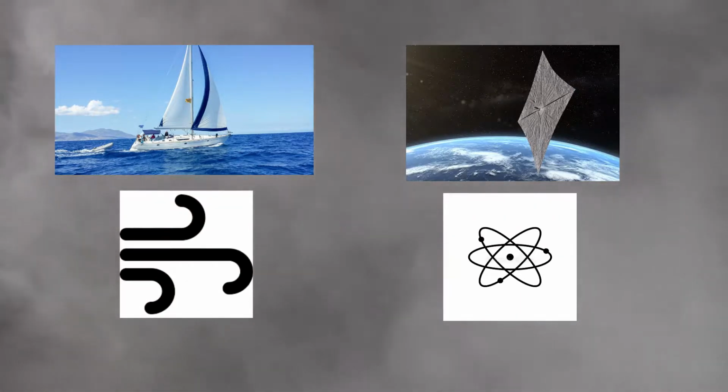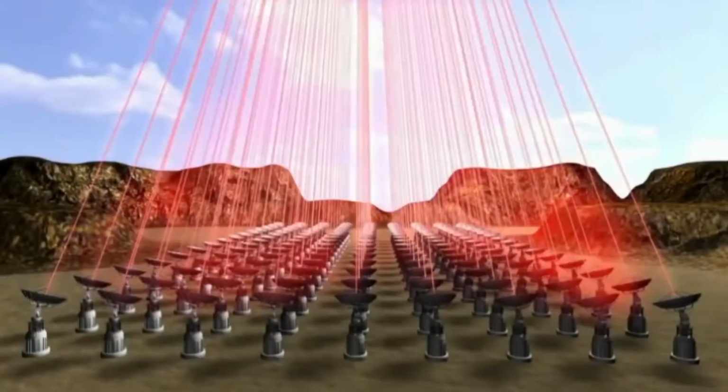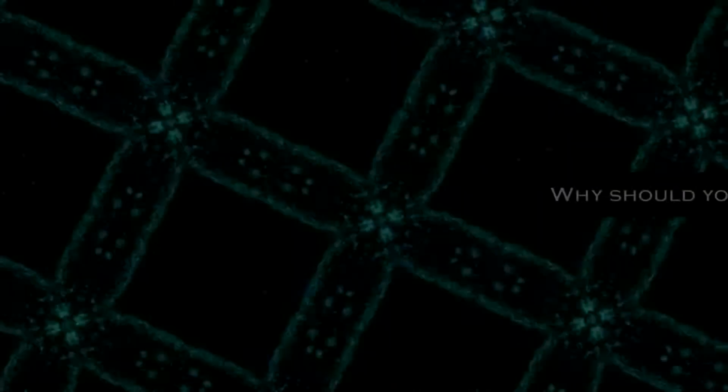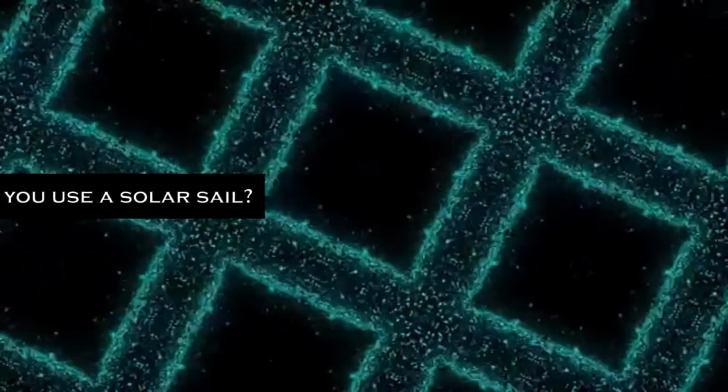There's another possibility to benefit from this effect. This is producing a large laser beam and so generating more potential energy than through solar light. But why should you use a solar sail instead of a common chemical propulsion system?